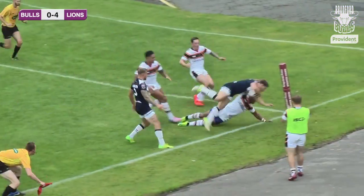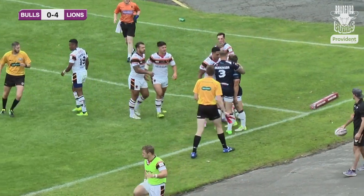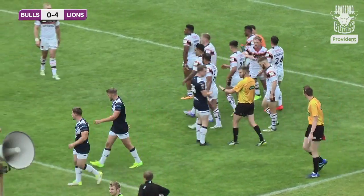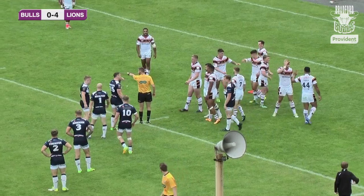Well, play continues then, and this could see Swinton going a touch as they go in search of a second try. The Bradford defence there, Willie Tonga certainly managing to stand up there with Ilias McCartney, managing to get the Swinton attack into touch. It's a good job we did, Pete, because they threw that ball very quickly to the right-hand side.